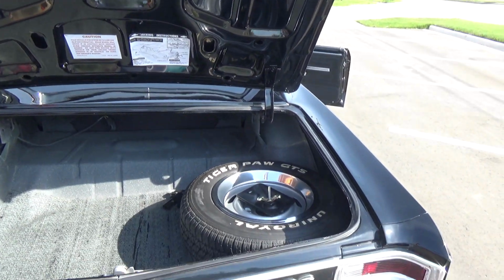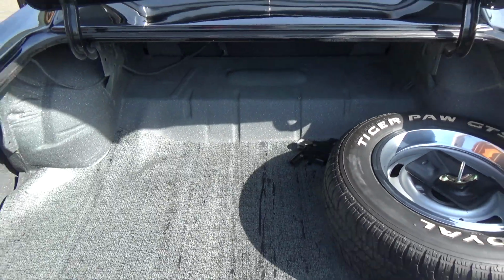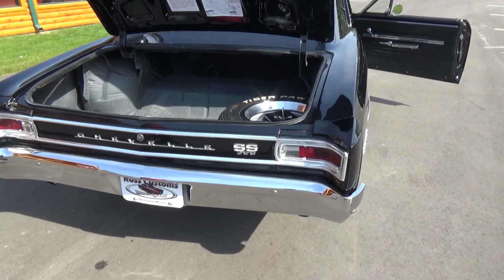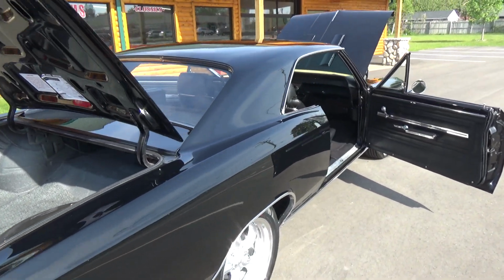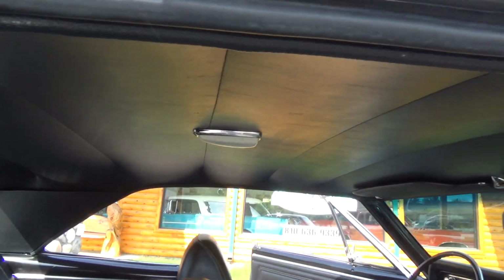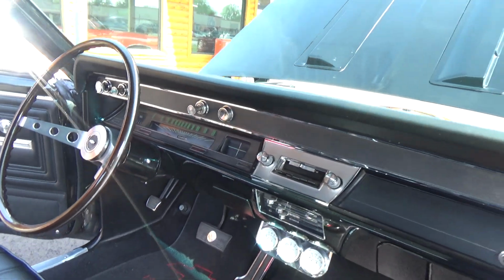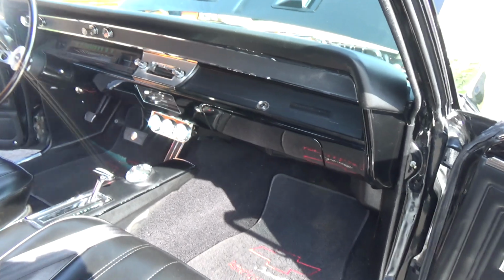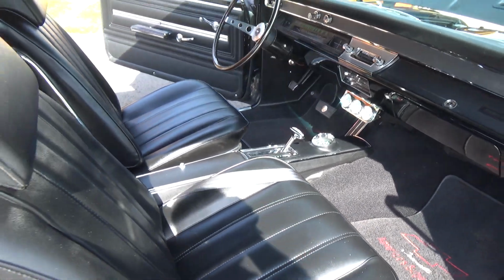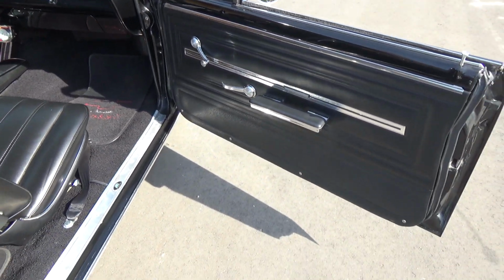Trunk's all real nice. Got jack and spare. Trunk floor looks real good. Dash all looks real nice. Visors have all been replaced. Original center console, clock works. Been updated with the front seat belts.